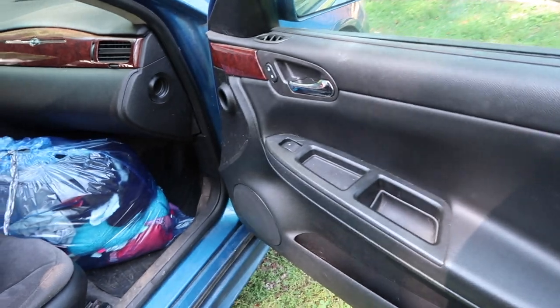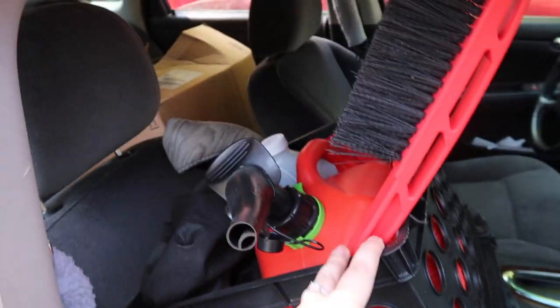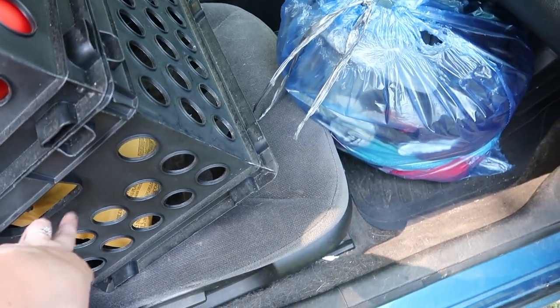And then this is what my front seat currently looks like. So this bag is going to Goodwill. And then this is stuff that I usually have in my trunk. This is all like car necessities. And then this is an empty container that had dog stuff in it, but right now it has stuff that I have to take to the post office.